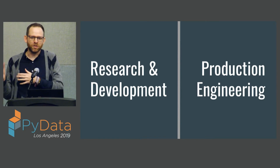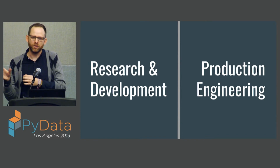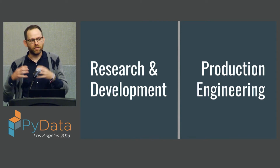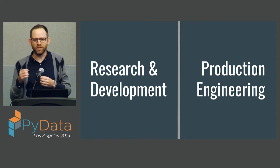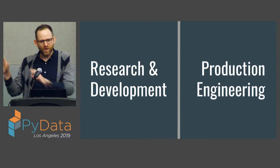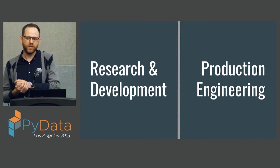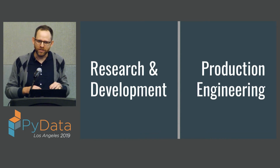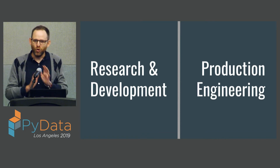On the other side of that, we have the production engineering team who's taking those algorithms and models and implementing them in a way that works at scale, right? Okay, good, cool, we got some people from both sides. Most of my background is actually on the production engineering side of things, working with biological data. I've since moved into the R&D side, so I have a little bit of both worlds here.